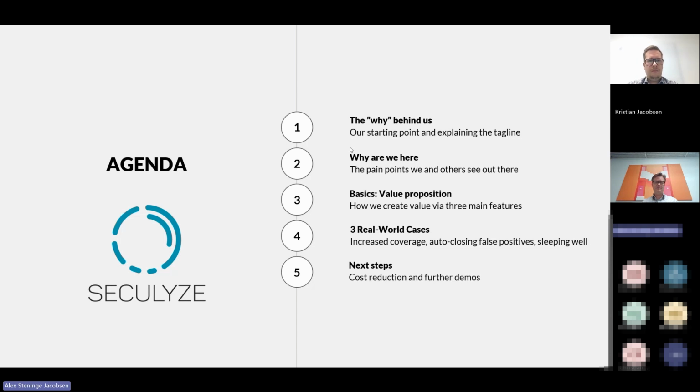Then we'll briefly talk about the features in the software, because that brings the context for the three real-world cases: something about increased coverage, something about auto-closing false positives, and something about sleeping well at night. We'll dig into them, and then we'll do a next step at the end, on how we can move on from here. The three real-world cases will be done by Kristian. He'll talk with them, and then show how they actually worked in the system to optimize these things. I hope that's okay with you, and that's how we've started.